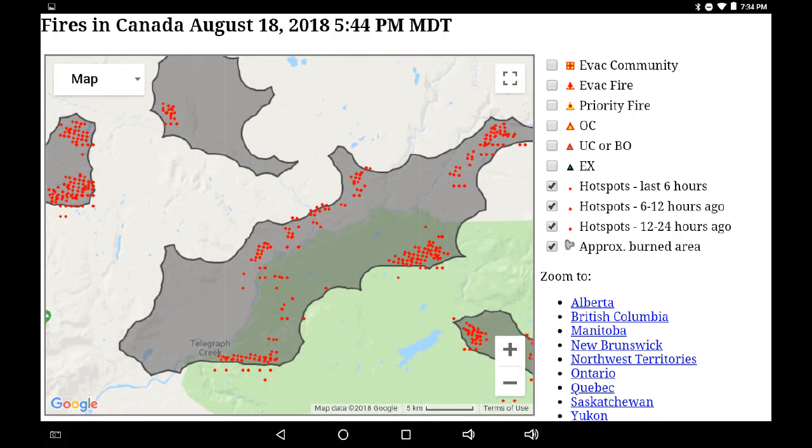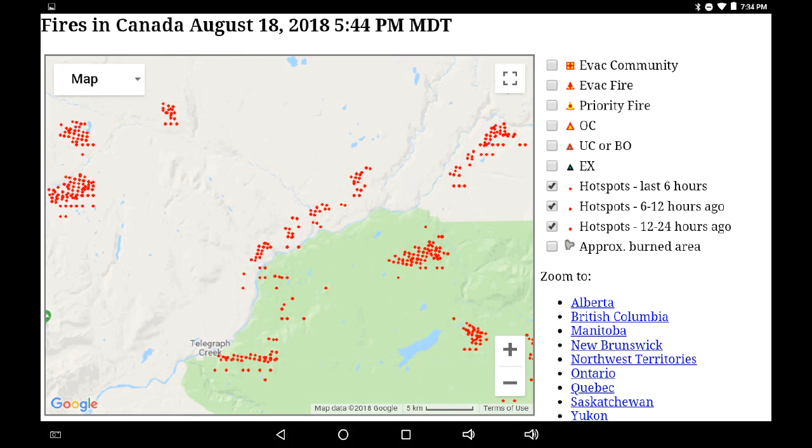We're looking at a screen of Telegraph Creek. This is the infrared for today at 4:44 p.m. Pacific Standard Time. Opportunity to see where hotspots are, what is active, and we can also see what looks like some patterning, some control signatures over top of random clusters.